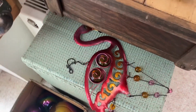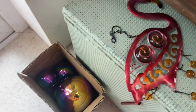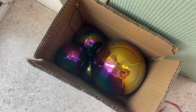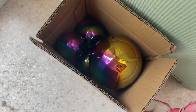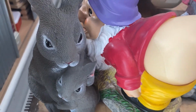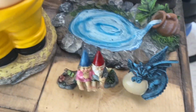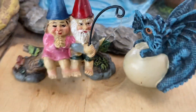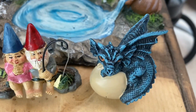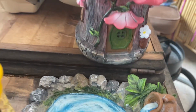There's a wind chime here to be hung up and a sculpture there. There's also a couple of sticks that go in the ground with flamingos on. There's a set of really lovely rainbow globes. A gnome showing his bottom because I thought that would make her laugh. I bought a star of rabbits, and this was a little fairy set. So there is a Mr. and Mrs. Gnome fishing with the pond for them to fish at. They have a pet dragon, and there's their little fairy gnome house.